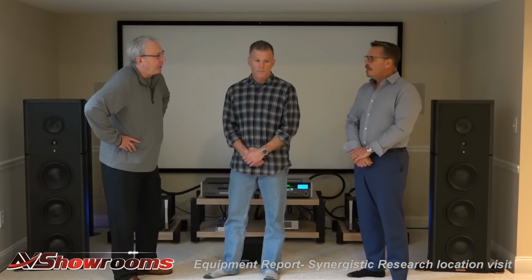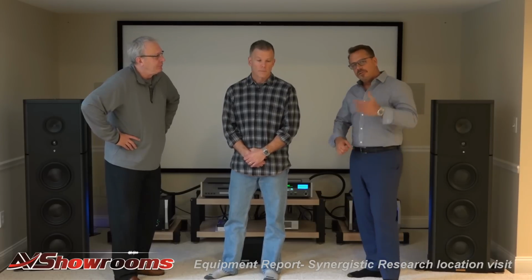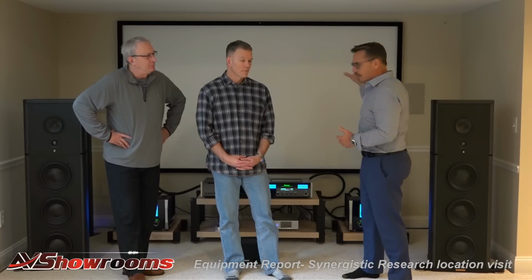We brought a number of synergistic Research components. The first thing I did was I sat down, I listened to the system as I always do. The room is very good. It's not too live, it's not too damped. And because of the way it's shaped, I'm not really hearing any bass issues. It's a very good listening room. But the sound stage was congealed and just very much in the speakers and between the speakers.